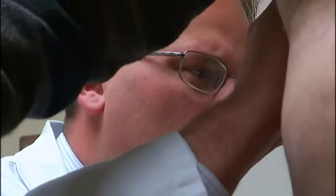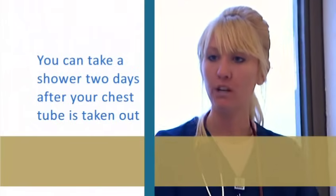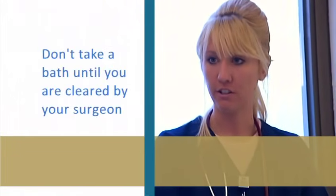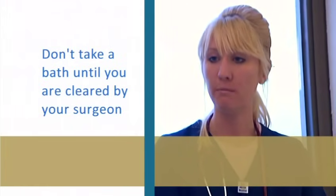Most likely, you'll have sutures at the side of these chest tubes that your surgeon will remove at your first post-operative visit. The big question is, how soon can I take a bath or shower? That's a good question. You can take a shower 2 days after your chest tube is taken out. We leave that dressing over the chest tube site for 48 hours, and then you're allowed to shower. Bathing, you cannot do until you're cleared by your surgeon. That'll be after your follow-up appointment because we want to make sure that that skin glue over your incision is completely healed and that that chest tube site is completely sealed up as well.